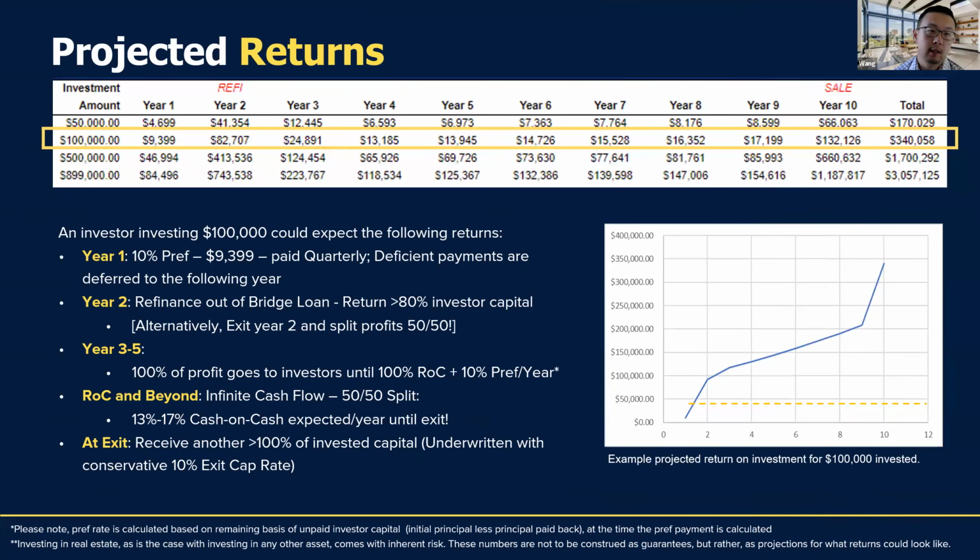And so here's a projected table of what the returns might look like if you invest 100K with us, for easy math. So if you invest 100K with us, in year 1, with conservative underwriting, we'll be just shy of the 10% pref rate. So we'll pay you about $9,400, and anything that we don't pay you will be deferred as a credit into following years.